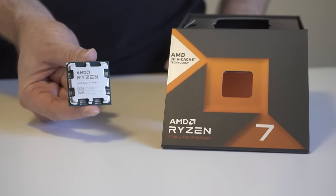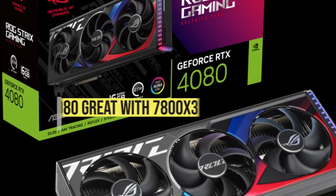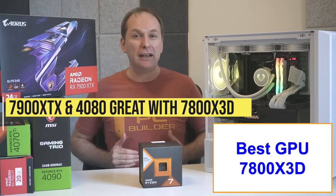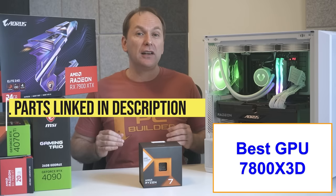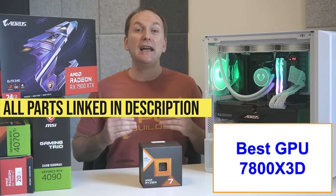But I do think this CPU becomes the obvious choice if you hit the 7900 XTX or RTX 4080 and you want more performance, but you can't quite step up to the 4090. And of course, this CPU is a no-brainer for an RTX 4090. I'll leave price links below for all these GPUs so you can check out pricing and availability in your region.